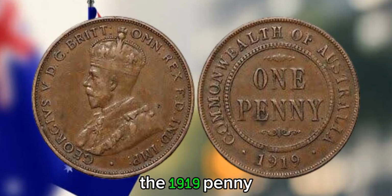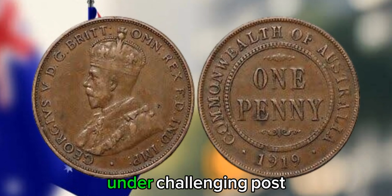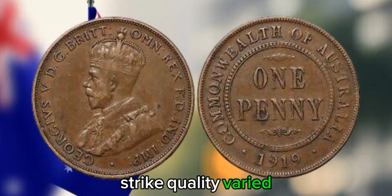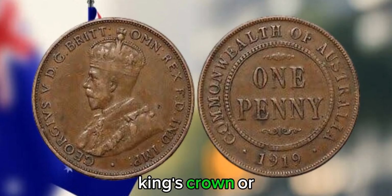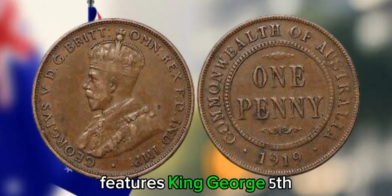The 1919 penny also marked the beginning of a new phase in minting. These coins were struck with Australian-made dies under challenging post-war conditions. As a result, strike quality varied, with many coins showing softness in detail, especially in the king's crown or the lettering. The obverse, of course, features King George V.